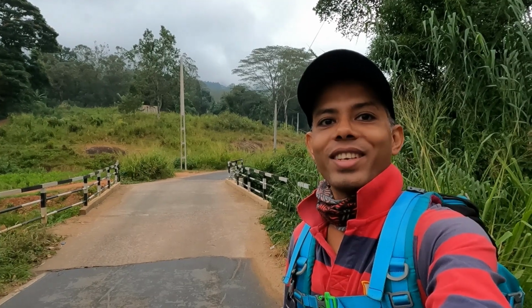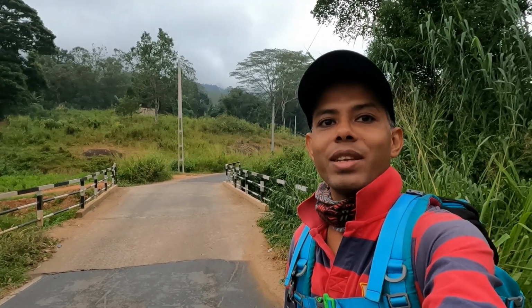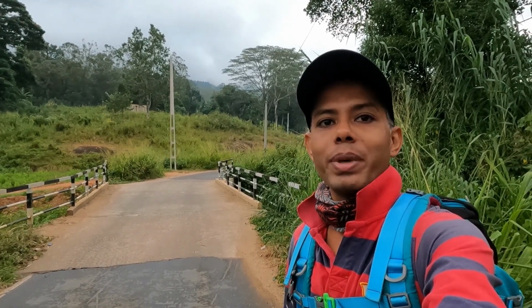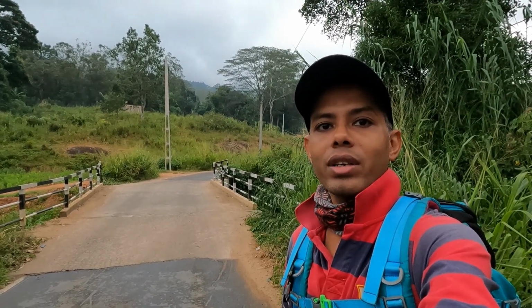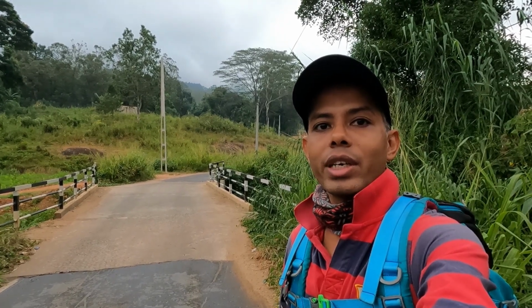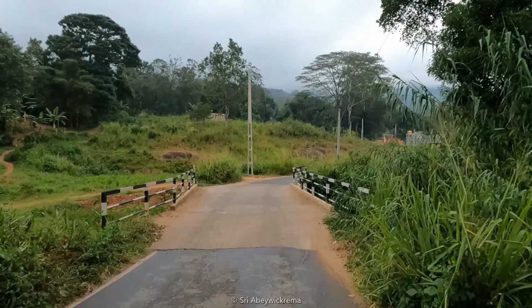Hello everyone, I'm seeing you from mysteriously beautiful Galaha. This is where the Pekoe Trail stage number 2 begins. In fact, it starts from Galaha town, but we walked about 1 kilometer to where the Galaha Oya crosses our path. So from here onwards, we are going to continue our journey towards Loolecondera.